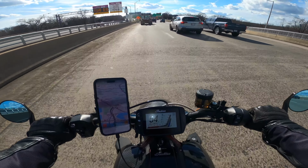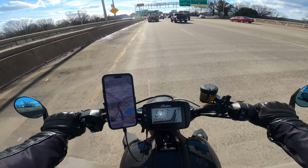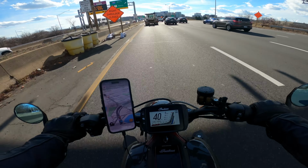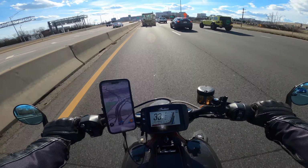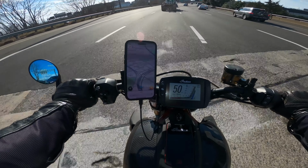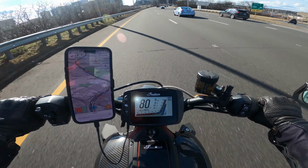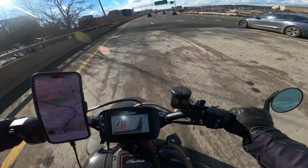So other things I'm contemplating for the FTR, the most important thing is a windshield. I really don't want to put one on. I love not having one. But if you want to go anywhere to ride that's fun in the DMV, you're going to spend some time on a highway. And I can't even hear the exhaust on this bike when I'm flying down the highway. Like right now, it's just 100% wind noise.